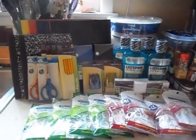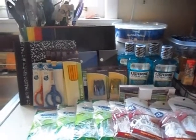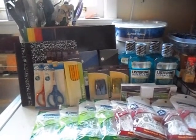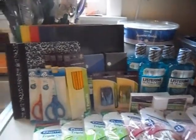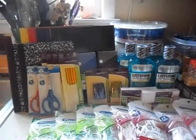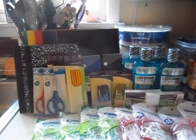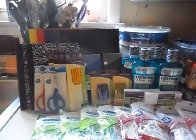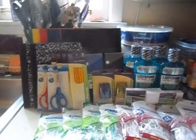So I decided, okay, since it's expiring, I'm going to get some of the school supplies, some of the stuff that I know I needed in middle school and that my brother needs: pencils, pencil sharpeners, pencil case. My brother will probably need a composition notebook and scissors and possibly index cards. If not, we can just save them for next year. So that's what I decided to do with that.